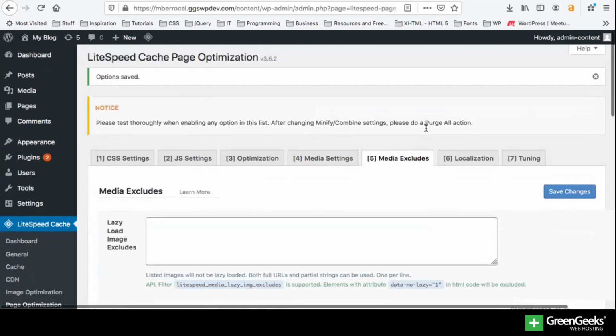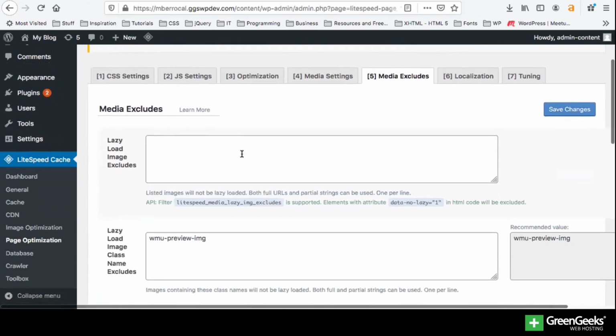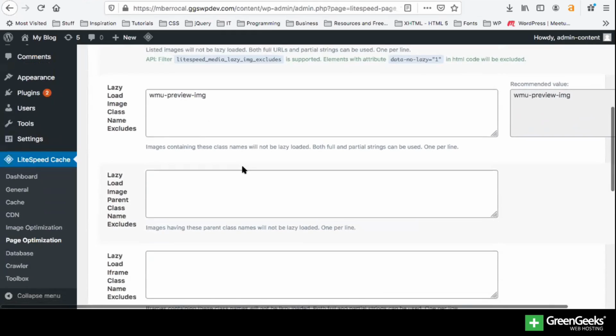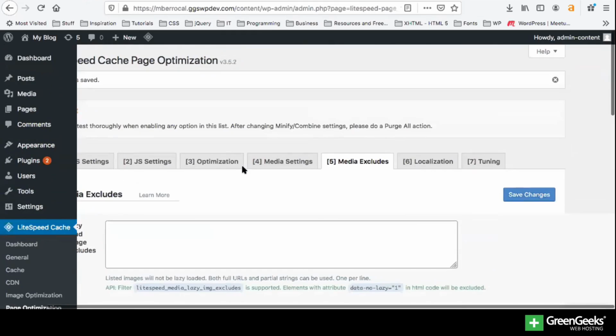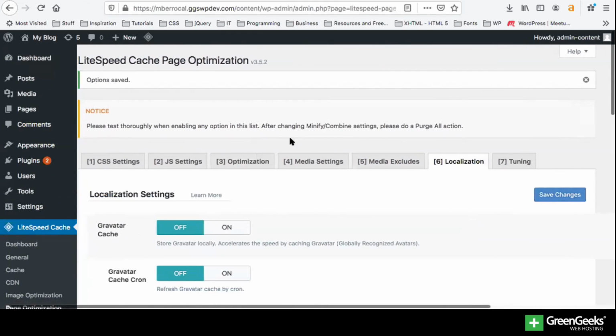And media exclude, do we want to exclude certain media from lazy loading? Wow, this is really cool. For now, I'm going to say no, because my site's really, really small.